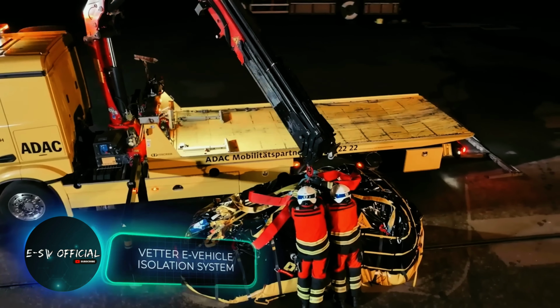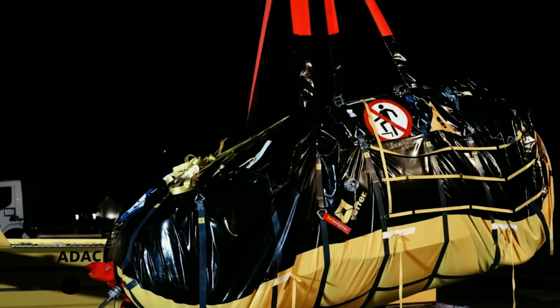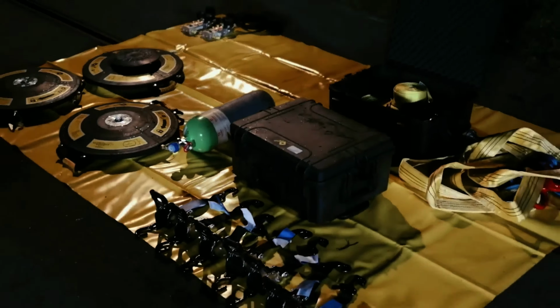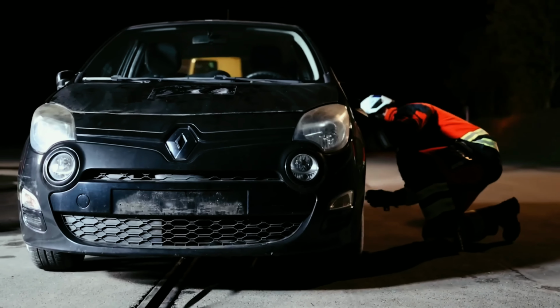Burnt electric vehicles. That's still a headache for firefighters. Even when the flame is destroyed, the battery needs to be further cooled. Otherwise, there is a risk of fire. How to transport and store such dangerous goods? To solve these problems, a system was created that looks like a flex case.